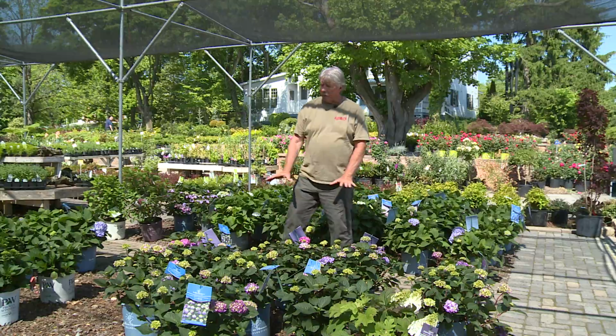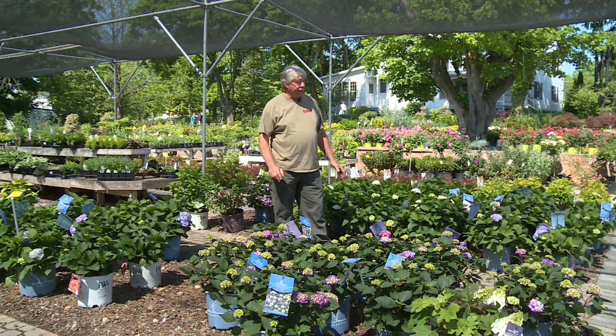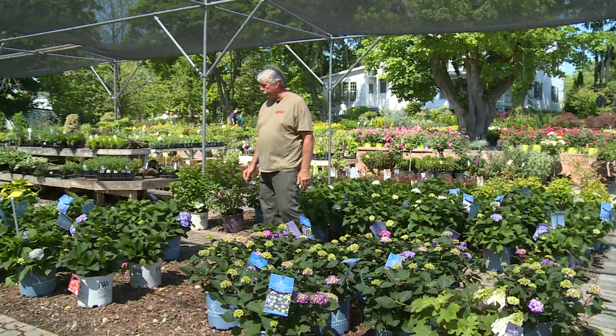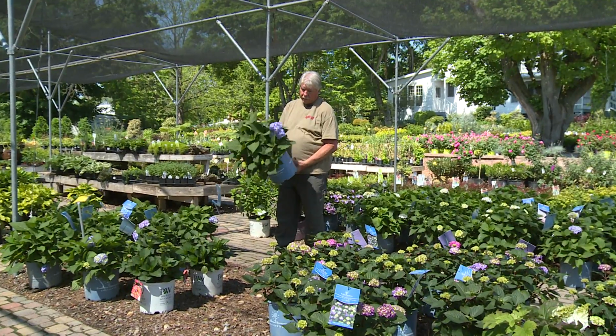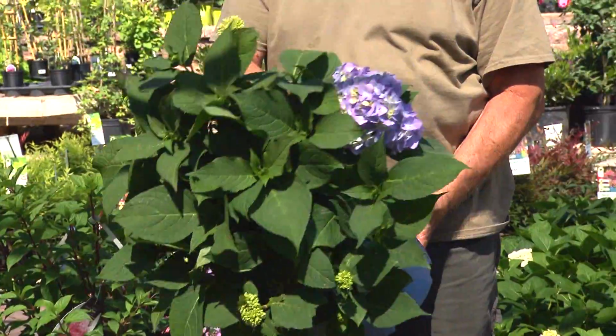But then back to the big-leafed hydrangeas. Most of these hydrangeas have been developed now so that they do rebloom, so they have a long bloom period. One of the first rebloomers is this variety here called Endless Summer. Endless Summer came out a few years ago, and it blooms all summer long with the blue flowers.